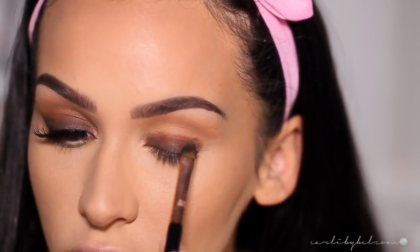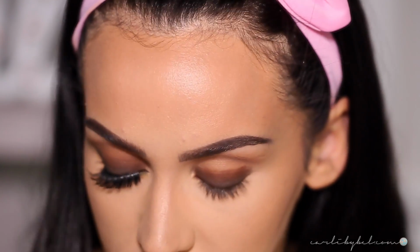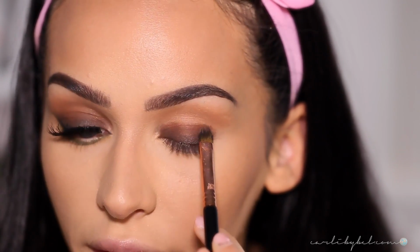Now if you're doing dark eyeshadow like this and you want to prevent fallout and you don't want to ruin your face makeup, you just wet the brush. I'm just using my setting spray to dip it in, so the eyeshadows will be more pigmented and it won't fall out all over your face.